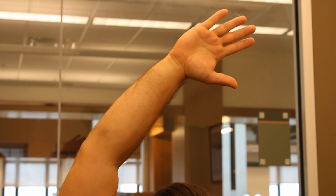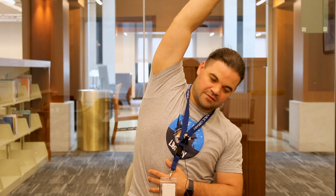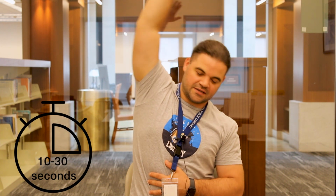Stretch number 2 is going to focus on our back, our lower back, what everyone refers to as their lats. Our lats tend to get tight from sitting all day, so it's important that we incorporate a stretch. We're going to take our right hand, tighten our core, and bring it across our body. Breathe through just like you do with your neck. Try to inch closer while keeping core stability. Again, 10 to 30 seconds.